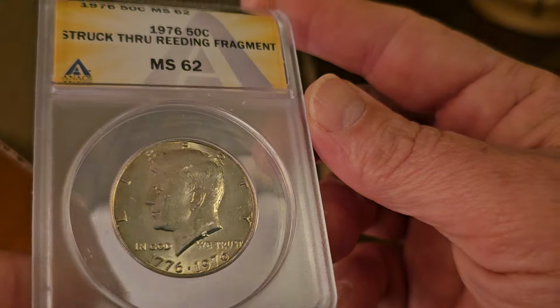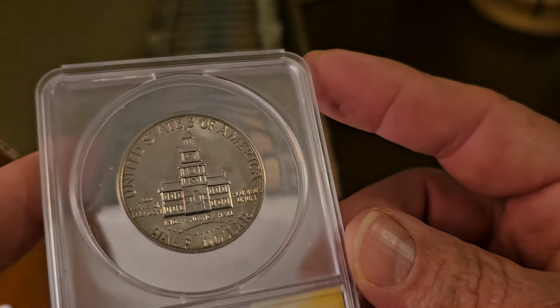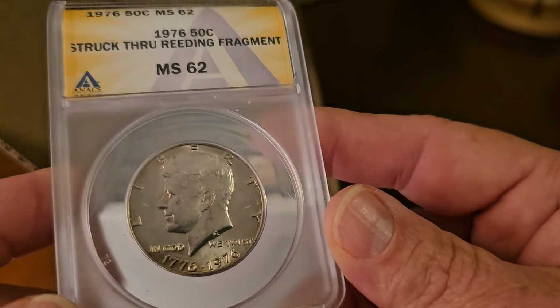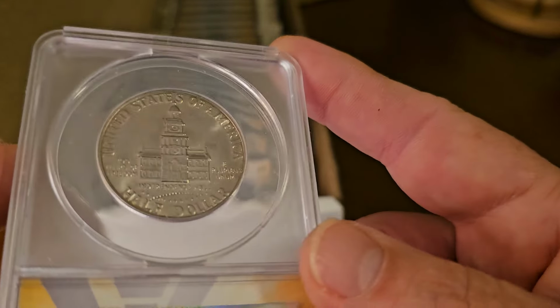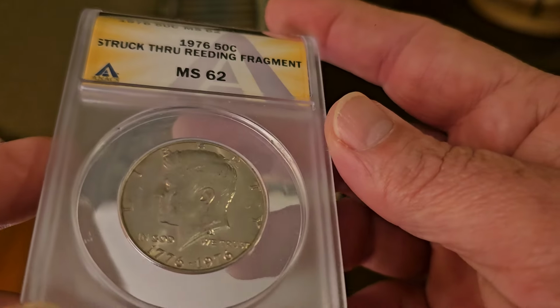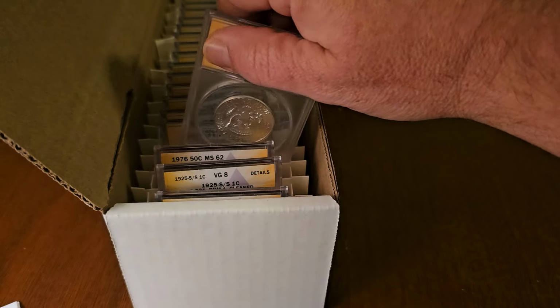I wasn't quite sure if it would get the mistake grade or not. I mean, you could definitely tell it's been around the block a couple times, but apparently not quite enough to knock it down into the AU range, so we will gladly take that. More than anything, this was about getting that struck through properly attributed so you could actually prove that it is what we thought it was. So that's pretty cool. I will have to update the live coin Q&A. We had that one on the show, and they were the ones that helped me confirm that it was what I thought it was.